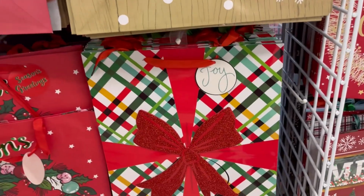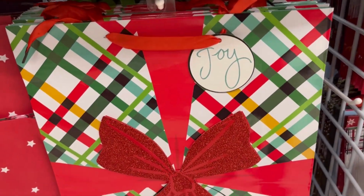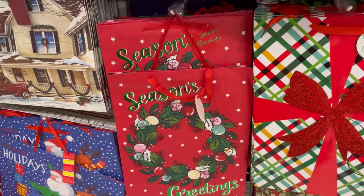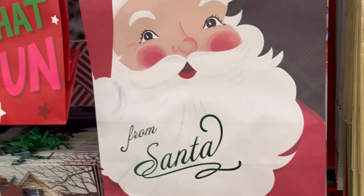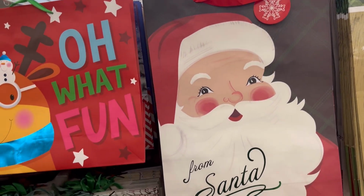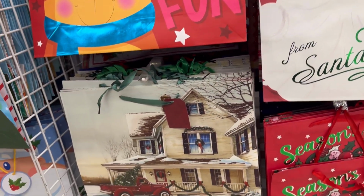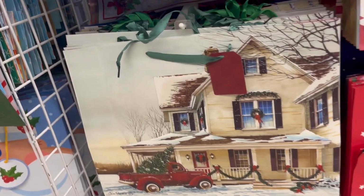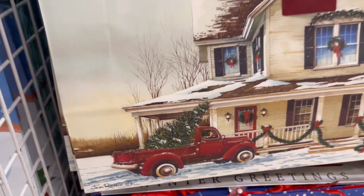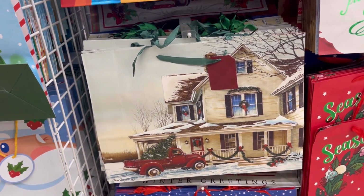But I just want to show y'all the bags that they do have available at the Dollar Tree that I'm at. I'm sure they have different ones, maybe the same and maybe some different ones at your Dollar Tree. But yeah, there they go. Cute. Look at the house. There they go again, y'all. The truck with the tree. I told you it's everywhere.